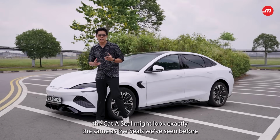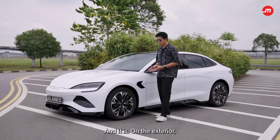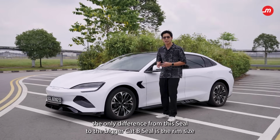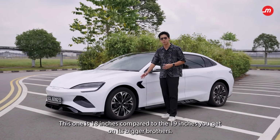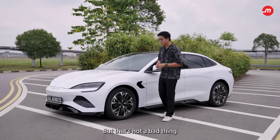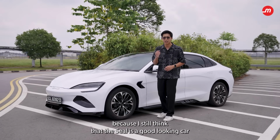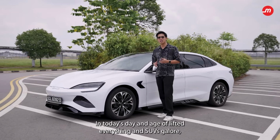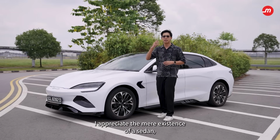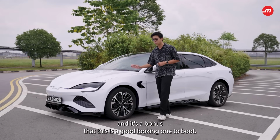Now at first glance, the CAT A Seal might look exactly the same as the Seals we've seen before, and it is. On the exterior, the only difference from this Seal to the bigger CAT B Seals is the rim size. This one has 18 inches compared to the 19 inches you get on its bigger brothers. But that's not a bad thing because I still think that the Seal is a good looking car. In today's day and age of lifted everything and SUVs galore, I appreciate the mere existence of a sedan. And it's a bonus that this is a good looking one to boot.